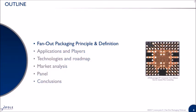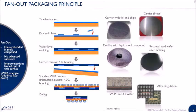First of all, let's use this slide where you see the basic type of fan-out process. Commonly in the industry, we agree to call it a fan-out when we have this kind of process, as you can see on the slide. So you take a carrier, you deposit a tape, so you laminate a tape. On top of that, you pick and place the different dies you want to embed in your fan-out packaging. Then you deposit a mold compound. With this mold compound, basically, you create a reconstituted wafer. Then you debond this reconstituted wafer from the carrier.